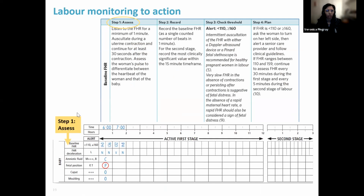So let's go step by step in an example. Let's evaluate the fetal heart rate. How do I assess fetal heart rate? I know for you, with your background, this is something quite simple. You do it on a daily basis, but it's just to walk you through the example and to realize what type of information we have available in these charts within the user manual.